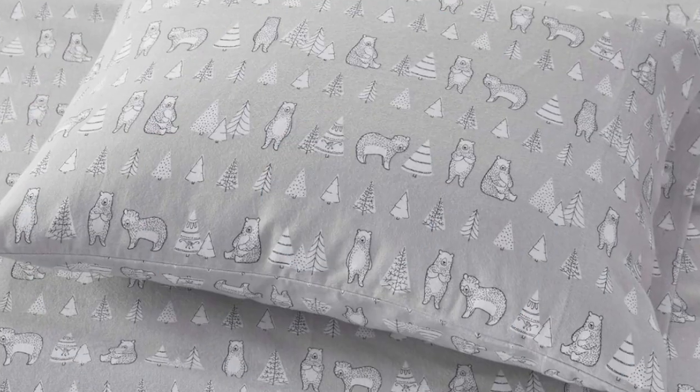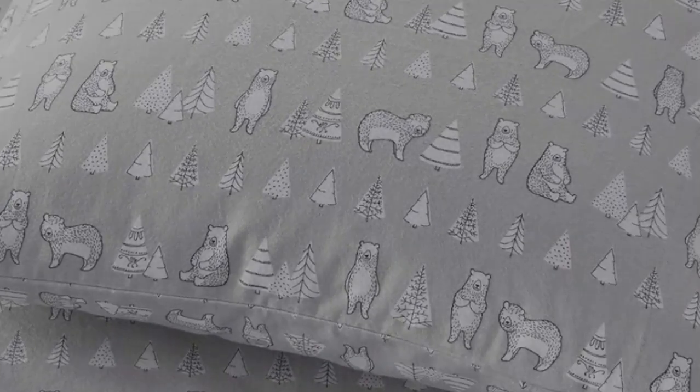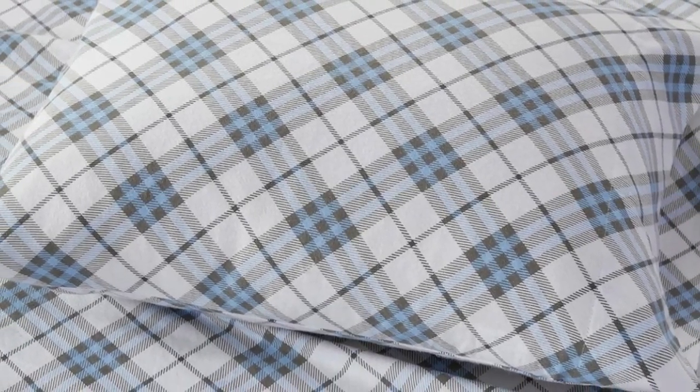best budget pick. Pros: these sheets have an extremely soft feel. They produced no noticeable static. There were no loose threads or pilling. Cons: they might be too heavy for hot sleepers. We noticed significant shrinkage after washing.